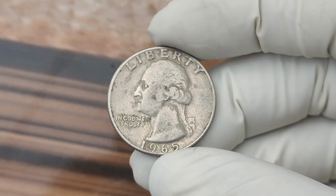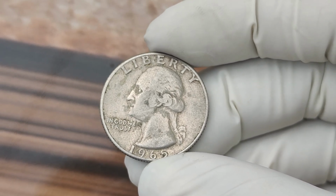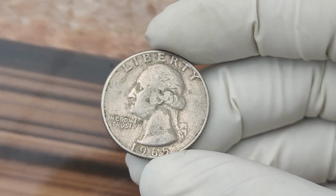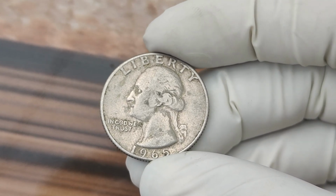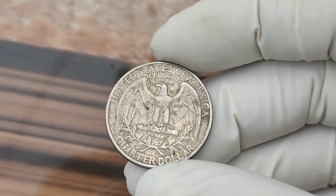Always examine your quarters closely, especially those from 1965, and invest in a good magnifying glass and a precision scale. If you think you've found a rare silver era coin, get it authenticated immediately. And remember, coin collecting isn't just about the money. It's about preserving a piece of history.